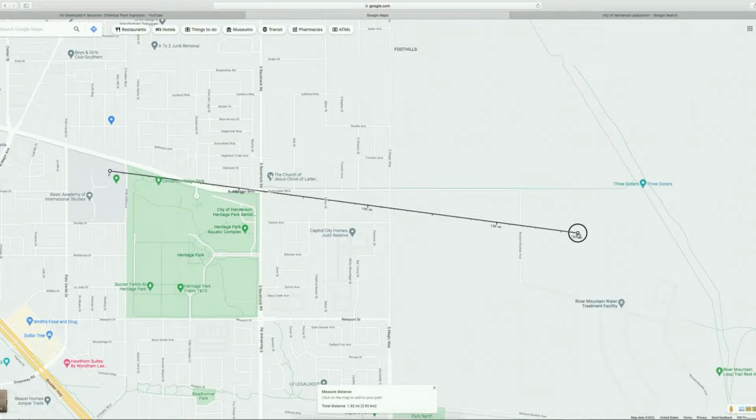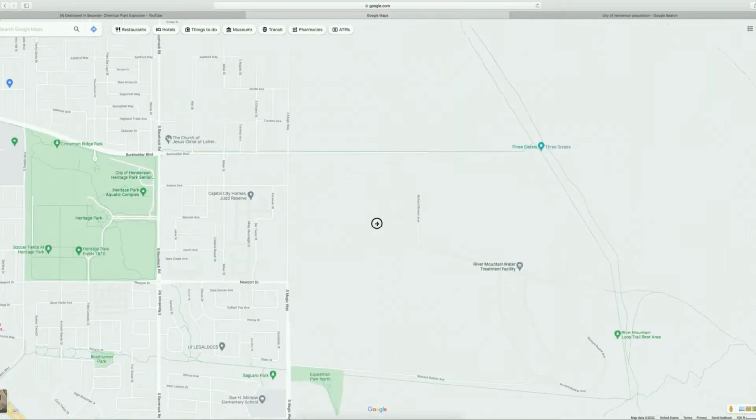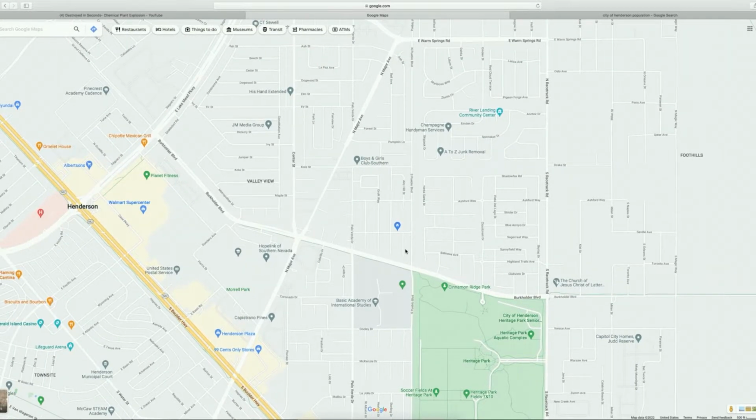So whatever that was that came in and did a little pop off over Basic Academy of International Studies came within 2 miles of that photovoltaic solar array field up there, and that could have been very catastrophic. And same thing with taking out the water treatment facility. So whatever this was, it came awfully close to some pretty vital targets, including us residents. You know what I mean?